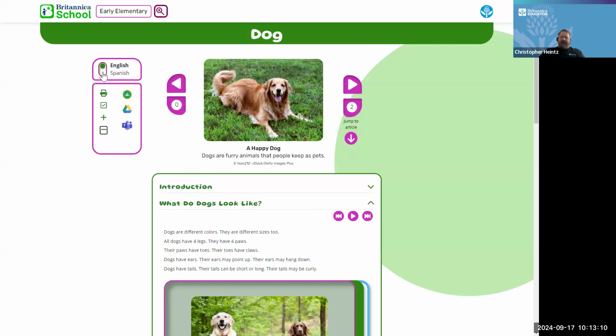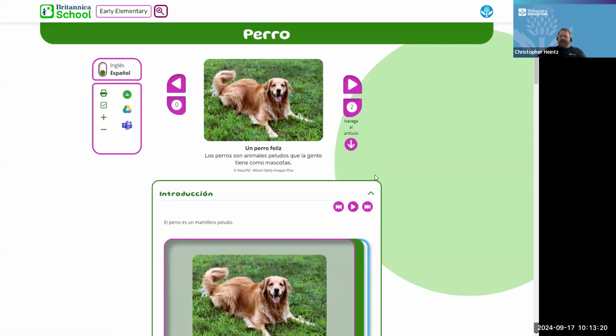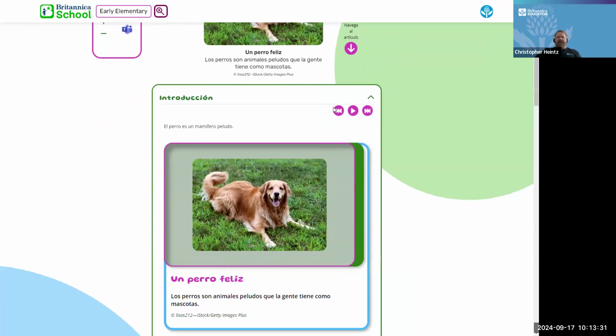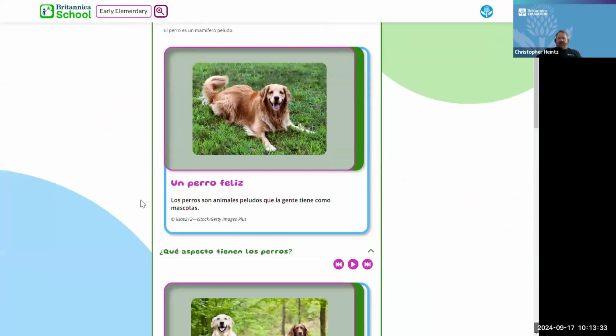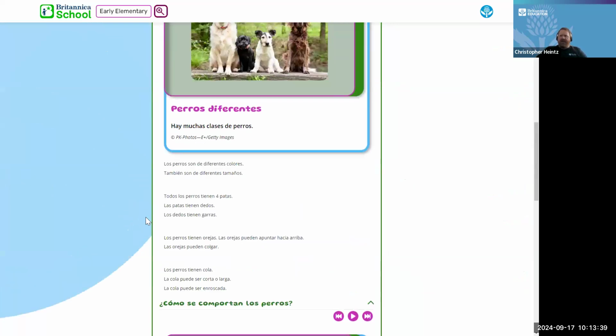The last thing I'll show here, and something you may have noticed at the top left, is that we do have this little toggle button. So this is new with early elementary. And if I go ahead and click on this, you'll see that the content is seamlessly translated into Spanish. A couple things that make this different than the Google Translate feature is that this is not machine translated. Our Spanish editorial team has gone through this content to match what is in the English text.